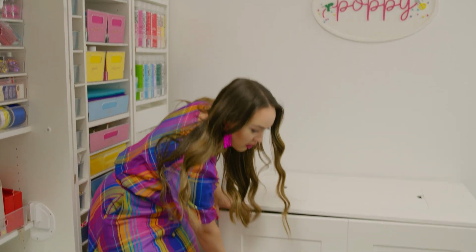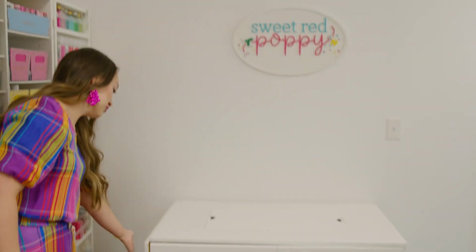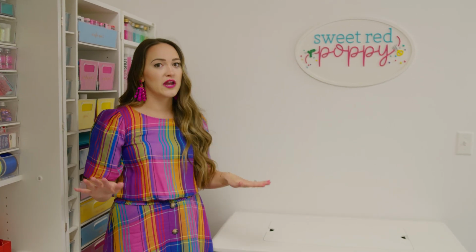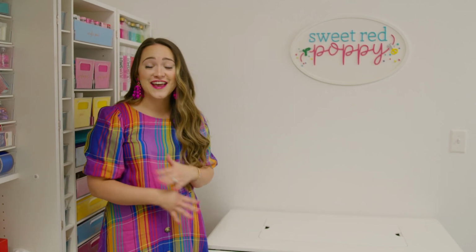This whole door will open up, which is really nice. And it even has a table on the side. So it gets really big, but it also collapses. That's probably my favorite thing about the Create Room products is just they are beautiful to look at. They hold a ton of storage, and then they get bigger and they get smaller.